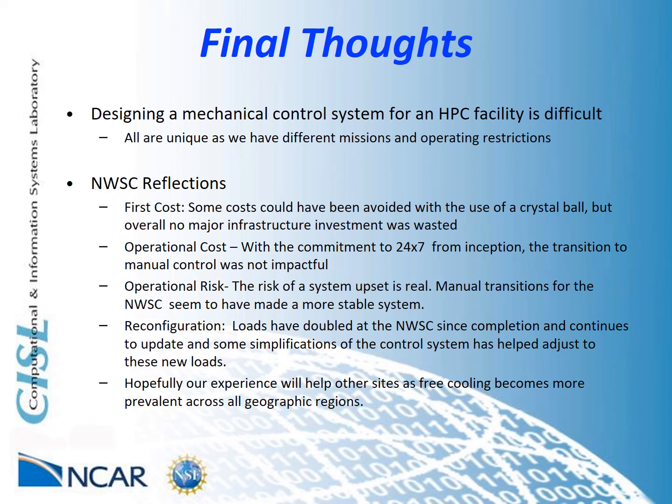The NWC originally planned on a fully automated system, but found a primarily automated system with infrequent manual mode changes to be the best setup for the site. Some of our reflections related to first cost are that the NWC may have been able to save some design and programming costs had they a crystal ball, but there would not have been significant other capital savings as the control elements and the instrumentation were still required and being used to track NWC's efficiency and low PUEs.